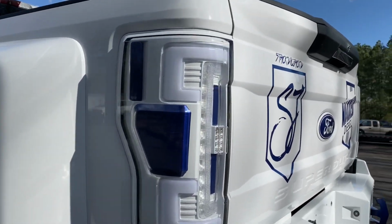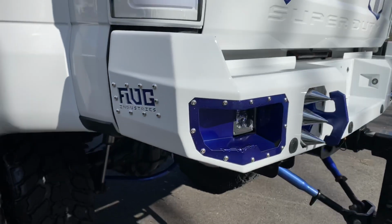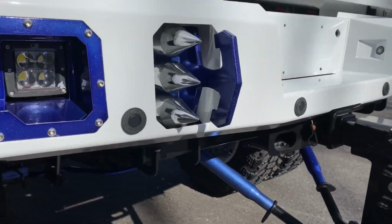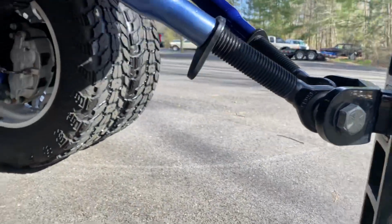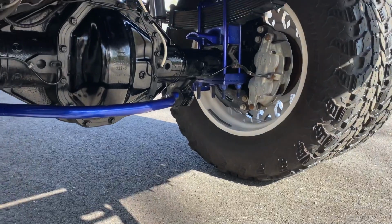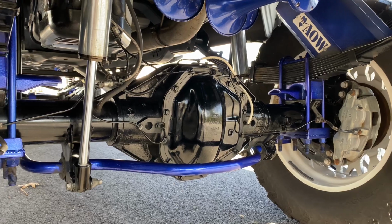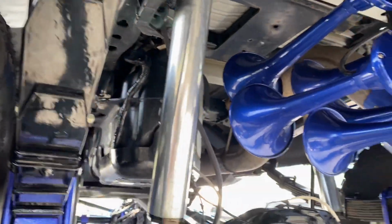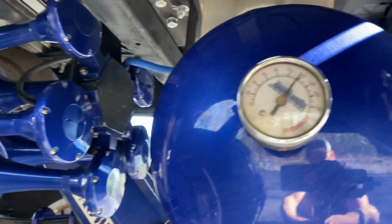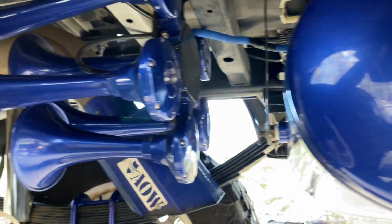Color match custom tail lights as well. Recon. Everything will be included. Axle was dropped. That's a high gloss finish as well. Same thing with the leaf springs, high gloss finished. Horn blasters, we got a 1, 2, 3, 4, 5.